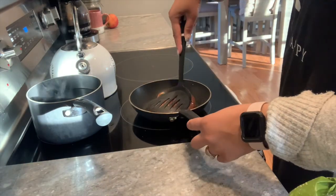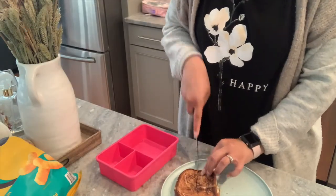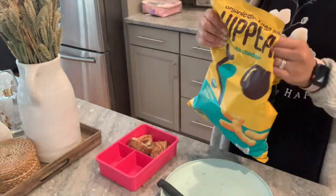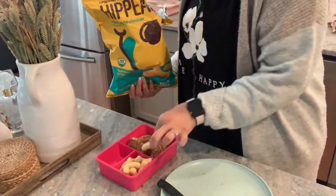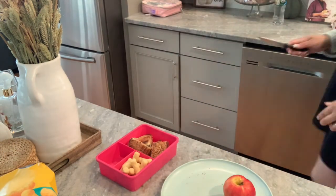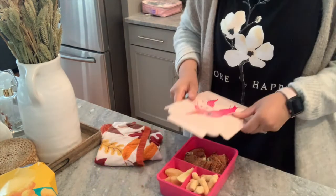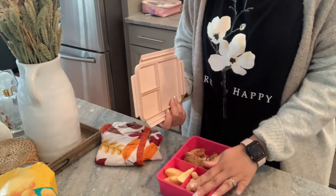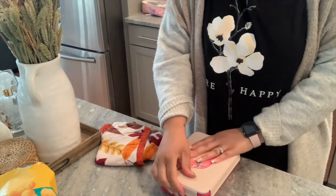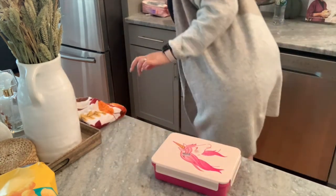How I prepare her lunch is sometimes I do it at night and get everything out and put it in her container. But when it comes to hot meals, like a grilled cheese or noodles or eggs or pizza bites, I do like to do it early in the morning just so that it's fresh, because their lunches are pretty much waiting until lunchtime, about 11 or 12 o'clock depending on the school.